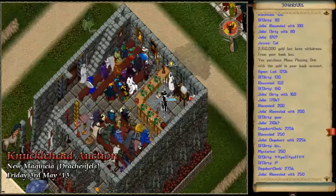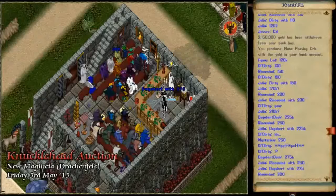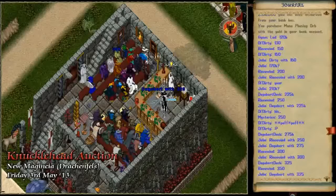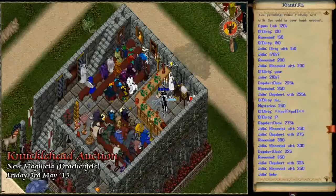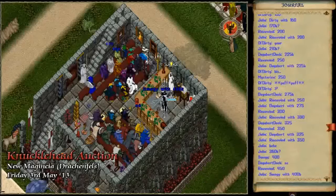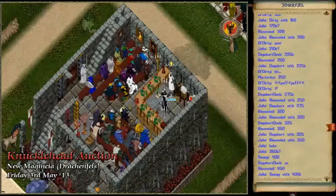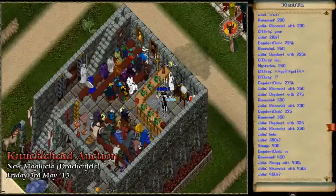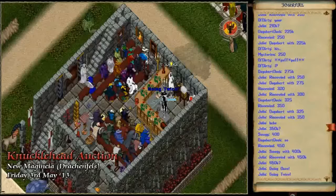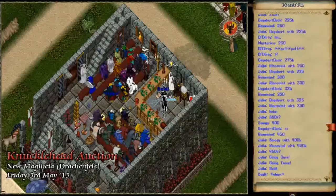And it's slowly creeping up now, 300k. And Rincewind didn't run away from that deal. He won it for 450k.